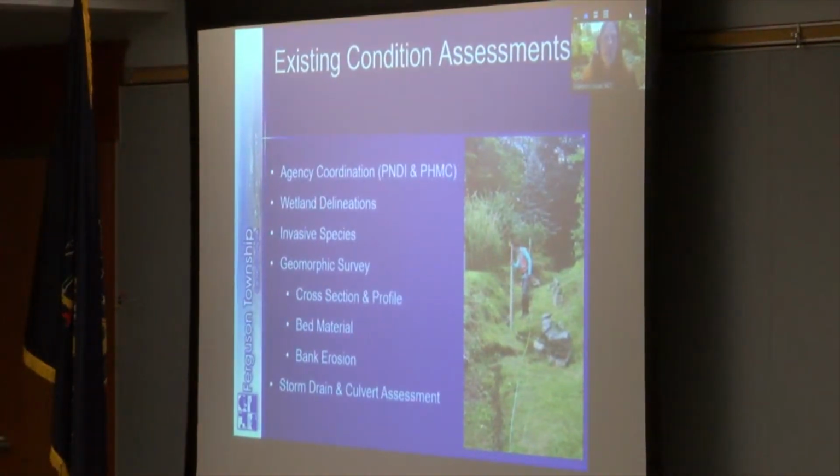So in July, KCI started with our assessment and design. We performed existing condition assessment, including agency coordination to identify rare, threatened, and endangered species. Both projects are in the vicinity of northern long-eared bat habitat, which does restrict tree removal between May 15th and August 15th. We did wetland delineations. And neither Beaver Branch nor Slab Cabin has wetlands beyond the channels themselves.